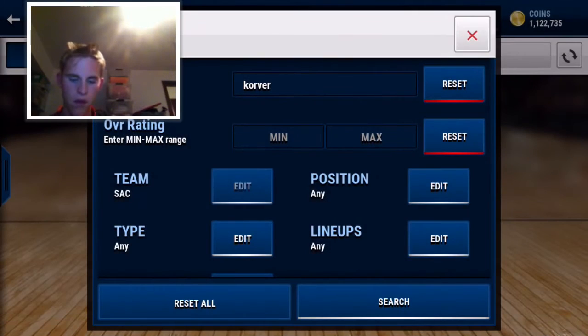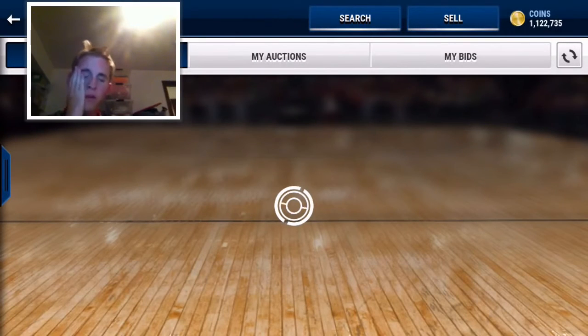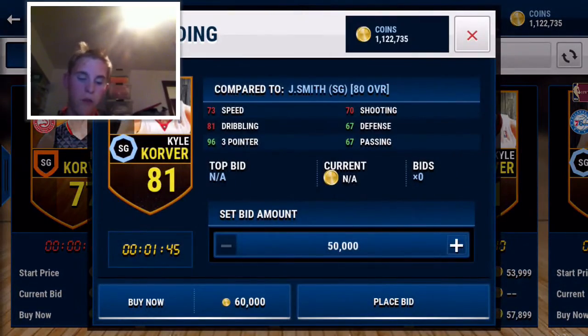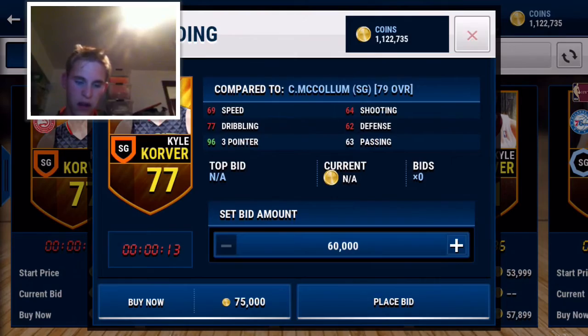either silver or gold. Obviously the gold is not going to be cheap, but the silver is going to be cheaper. So if you are low on coins, you can get him. But he's like the Hardwood Classics ones. He's an 89, 96.3. He has, I think, like a 92, 96.